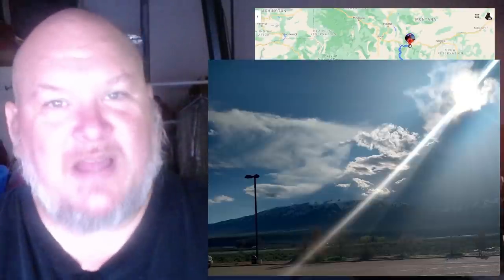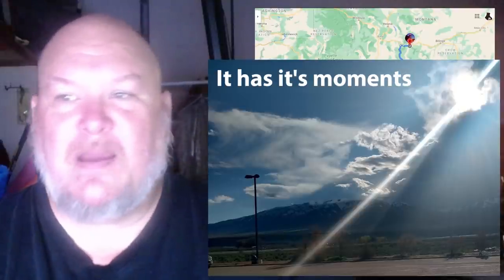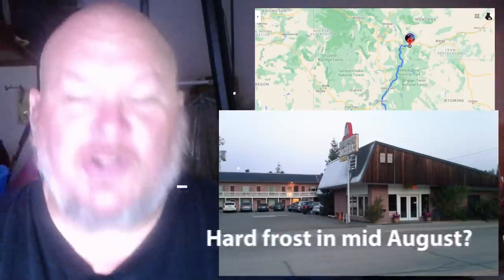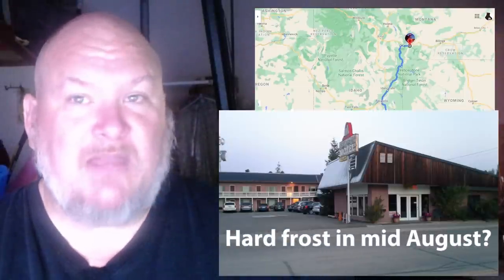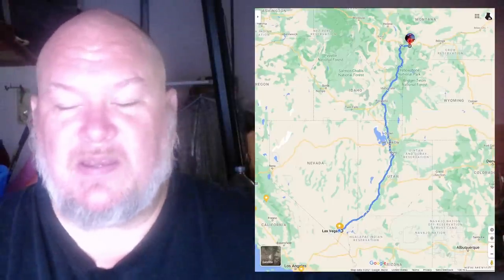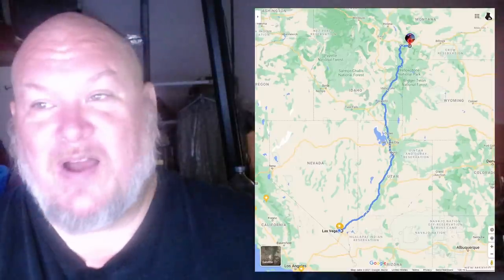I'll be honest, southern Idaho is not the most exciting place to drive through. But then we start heading up into the mountains, up into the Yellowstone area. We hit West Yellowstone, the freakishly coldest city I've ever seen in my life. It's going to be in the low 30s this week in West Yellowstone at night, so we will not be staying a long time there. On the way through Bozeman, down into Livingston.